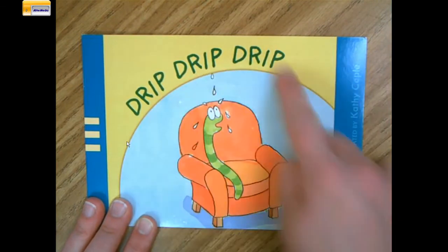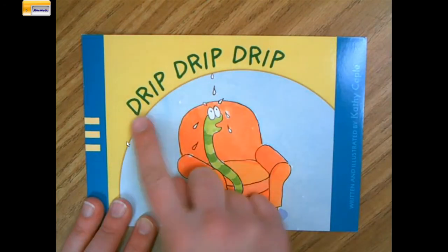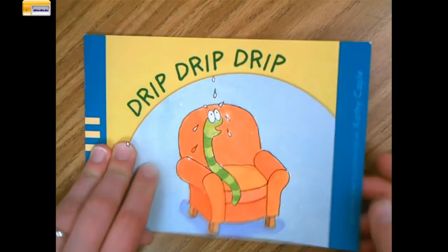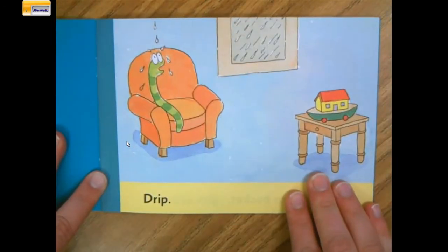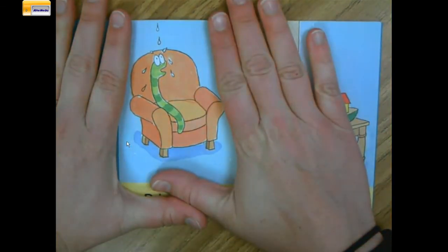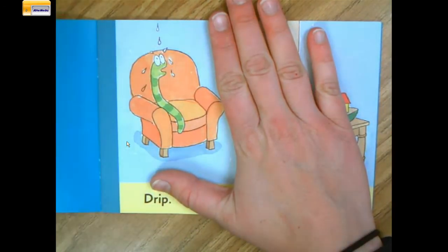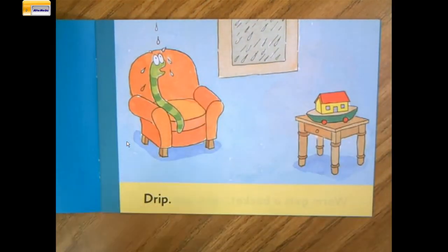Thinking about what I saw happening in the picture helped me to figure out the title. The title of this book is Drip, Drip, Drip. So let's see if we look at this whole picture first. What is it going to help us figure out about what we're going to read? Well, that's the part we saw on the cover, isn't it? So I already know that something is dripping on Worm's head. Let me look at the whole picture, though, and see what that helps me figure out.